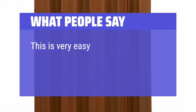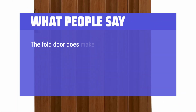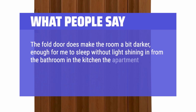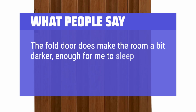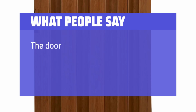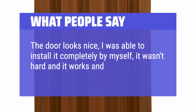What people say? This is very easy to install, just cut so it'll fit good. And it looks and works great. The fold door does make the room a bit darker, enough for me to sleep without light shining in from the bathroom and the kitchen. The apartment is a railroad flat shoebox type. Every room is at 8 by 9 with no doors to divide the rooms. The door looks nice. I was able to install it completely by myself. It wasn't hard and it works and serves its purpose.